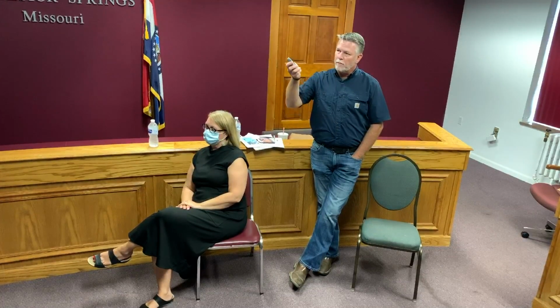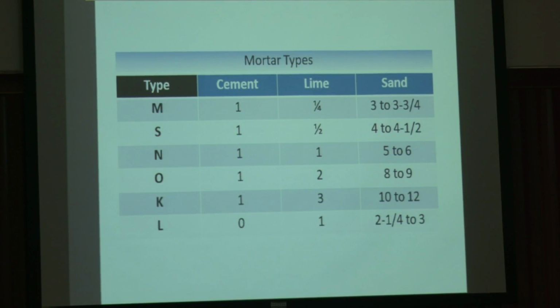So the hardest is at the top, and then the softest toward the bottom in that mix. Type M would be something that you would use with a modern material, maybe below grade, a foundation that you're repointing, that needs to be highly durable. Type S and N are usually used above grade on more durable materials like maybe granite or modern brick masonry.